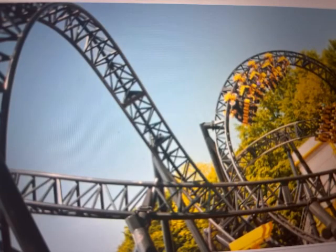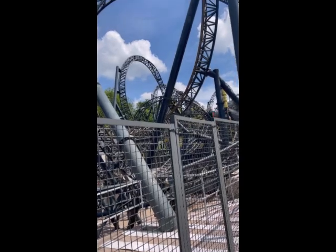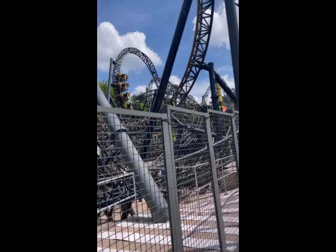Number 10, the Smiler at Alton Towers. The Smiler is a steel coaster manufactured by Gerstlauer. A really fun coaster, very fast and brilliant. Great theming and one of my favourite coasters at Alton Towers.